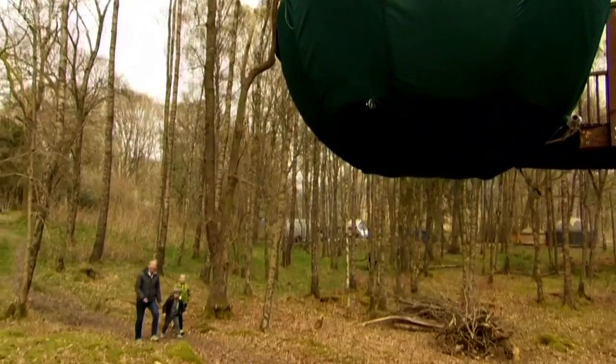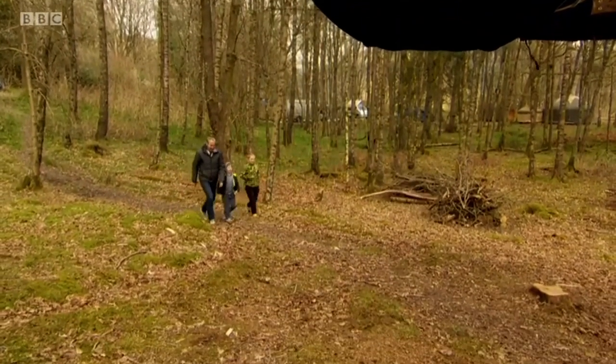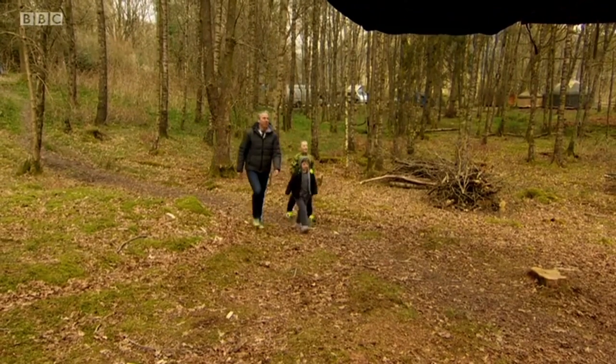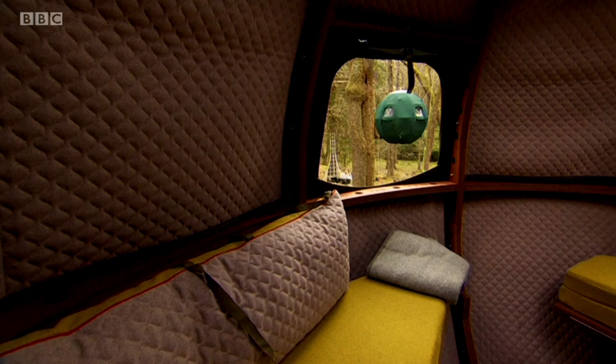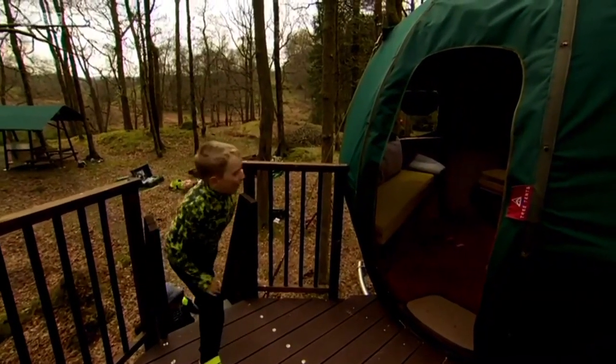I don't think it has enough room for us. Well, perhaps you should have a look. The Lum family have agreed to check it out. How's the ladder? It's pretty good. It's not like a toy. Yeah, it looks quite nice.